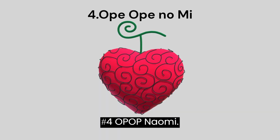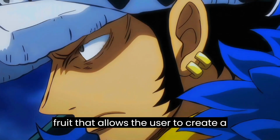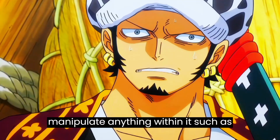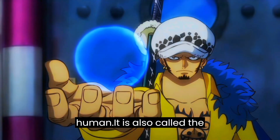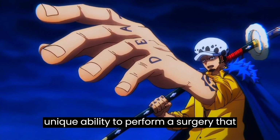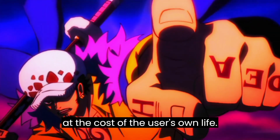Number 4. Op no Mi. The Op no Mi is a paramecia-type devil fruit that allows the user to create a spherical territory where they can manipulate anything within it, such as objects, people, organs, etc., making the user a free modification human. It is also called the ultimate devil fruit because of its unique ability to perform a surgery that can grant eternal youth to someone else at the cost of the user's own life.